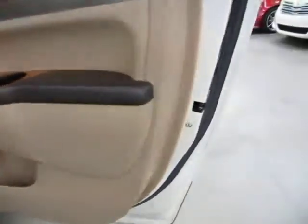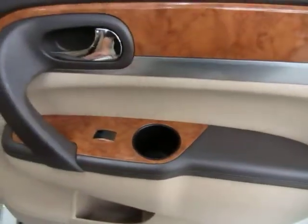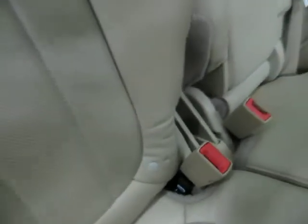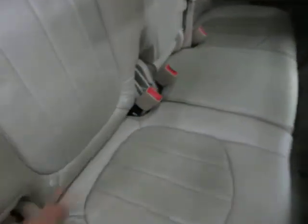Of course, we got the child lock protection on this side as well. I'm sure by now you noticed that none of the panels have any burn holes or cuts or cracks. None of the speaker covers are damaged. And I don't know if I mentioned this before, you get anchors for your baby car seat, 2 on each side. So if you want to put a baby car seat on this side or that side over there, there's anchors there for you to fasten them down.